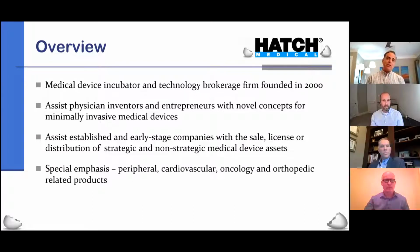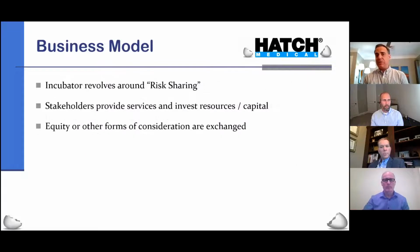So anything that they would touch in their clinical practice, we'd likely have some interest in. The model on the incubator side is perhaps a bit unique. It revolves around sharing risks. So our partners work with us in exchange for equity or some other form of consideration. It could be an engineering team that works with us and they may have the equity in the project. Could be a manufacturer of devices who might participate with us in exchange for the rights to manufacture the device for a period of time or a certain number of units.